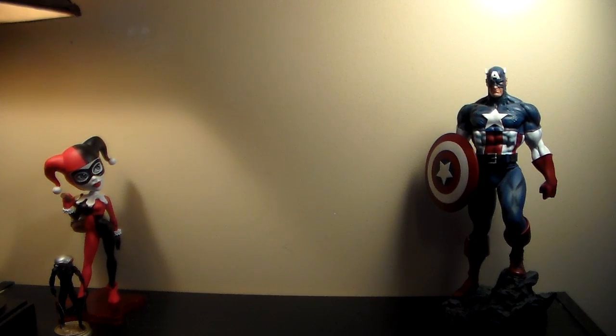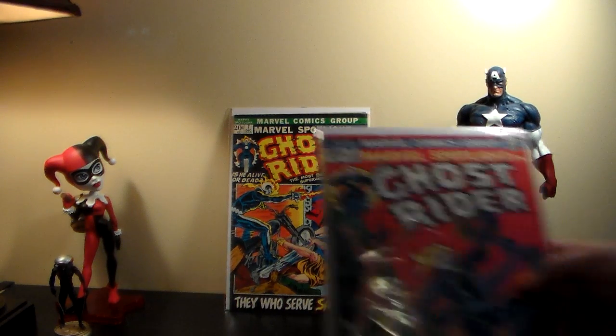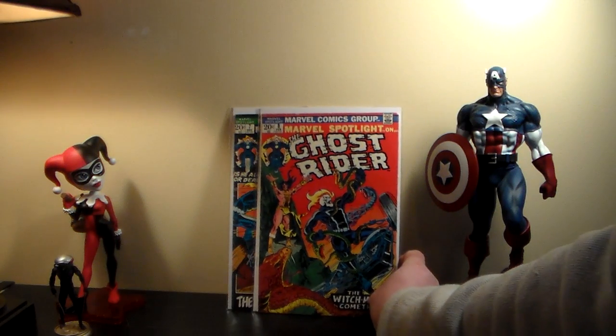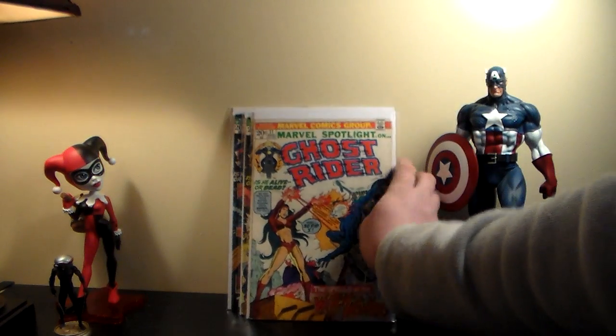If you guys just saw one of my recent videos of Ghost Rider, I bought the complete first volume, and I paid $230 for all these. I'll just show a little bit of them again. Marvel Spotlight. I have 5 and 6, so they had a bunch of the rest of them. The only one I'm missing now is number 10, but 7, 8, 9, and 11. And I'm not too bad with these.